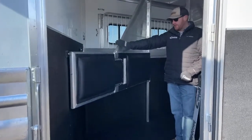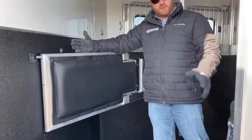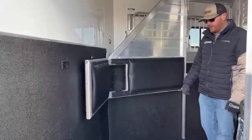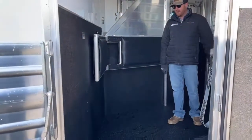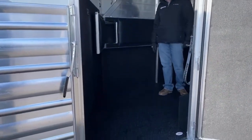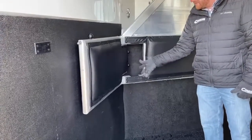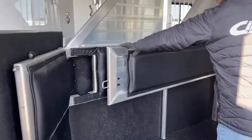So what we did on this first divider here, as you can see, we've got it set how it normally would to shut. But this is a cool feature here. This breaks down, so it's a breakover divider. So now look at the space getting in and out of here. It's a lot more inviting for horses, a lot easier for them to make this turn and get out of this trailer. So this is a really unique design here. Padded divider here, it's a solid divider, but it does break over, making it really easy for the horses, again, in and out of this trailer.